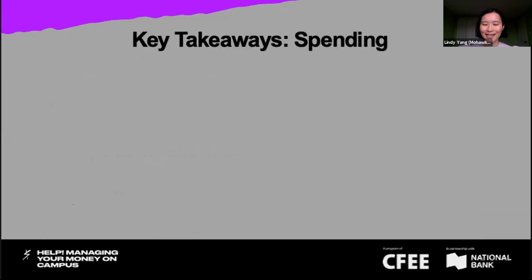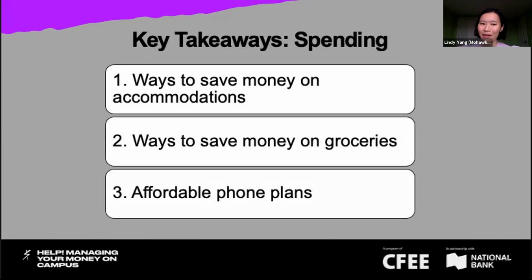All right, so this brings us to the end of this section on spending. We've covered some ways to save on accommodations, groceries, and phone plans, and we hope some of these tips might be helpful in your day-to-day life with managing your finances.